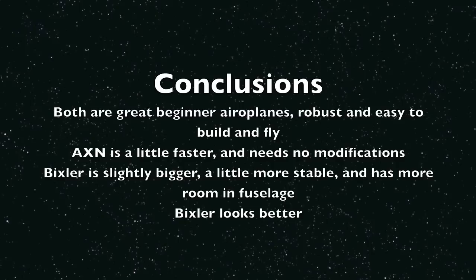The Bixler is a bit bigger in all dimensions. It's a little more stable, and it has more room in the fuselage, which could be quite useful. And I also think the Bixler looks better. So my personal preference is the Bixler, but both are excellent planes.